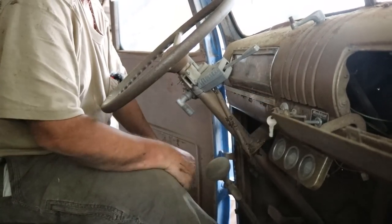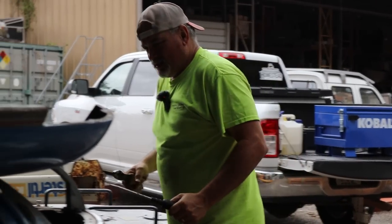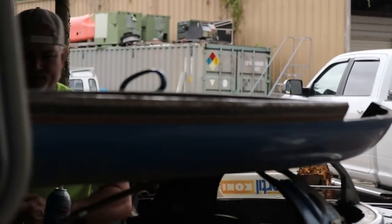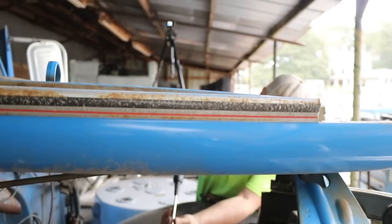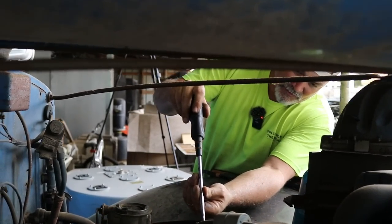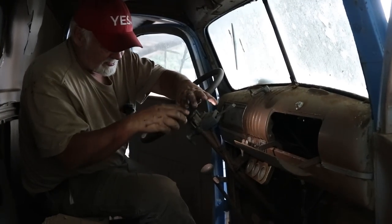I just don't feel like it's getting any... Let me get a screwdriver. You know, I don't know what bad plugs sound like, but it didn't. It sounded like it. All it needed was fuel. Really? That's awesome. Next to the gear lever.